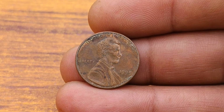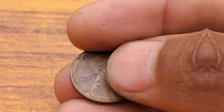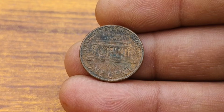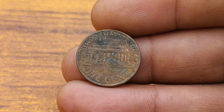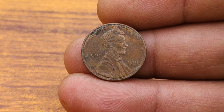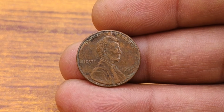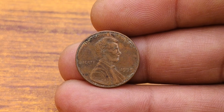First, let's start with the basics. The Lincoln Memorial penny has been a staple of U.S. currency since 1959, when it replaced the wheat cent design. The 1995 penny, like others in the series, features Abraham Lincoln's portrait on the obverse, designed by Victor David Brenner, and the Lincoln Memorial on the reverse, designed by Frank Gasparro. But what makes the 1995 penny without a mint mark special?